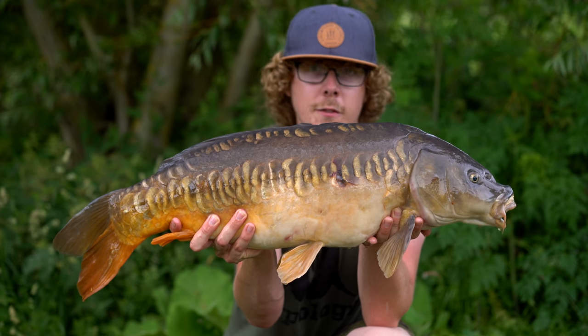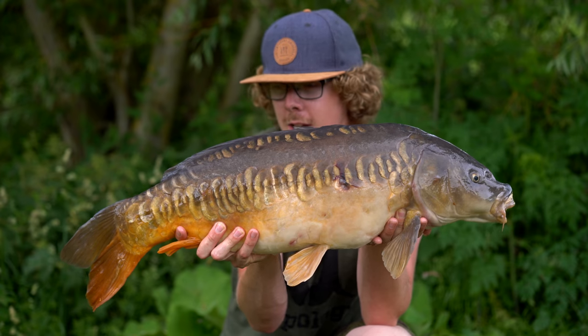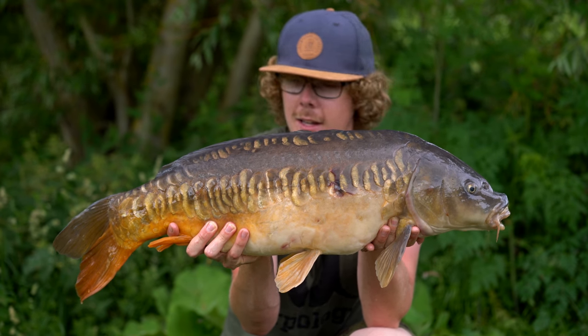There we go. I'm not sure whether this is fish number 9, 10 or 11. I've kind of lost count, but another one off the surface. Probably the biggest of the day. Quite a nice looking fish as well. And all been great fun.